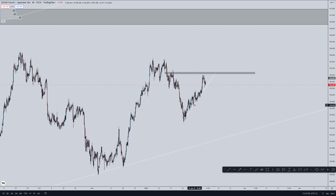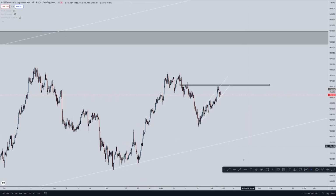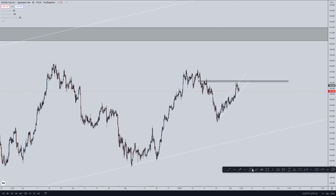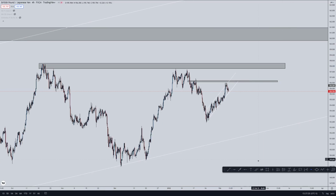So for me with GJ, what I'm currently waiting on is to see what happens next. I don't have any particular bias on this at the moment. My bias is very, very neutral. The only thing I can say is I know the zones and I know exactly what could possibly happen. There's two, maybe three scenarios that could possibly play out. In this moment in time, price may come to this level, which it definitely will. It can break above, retest, go, and then do whatever it wants.